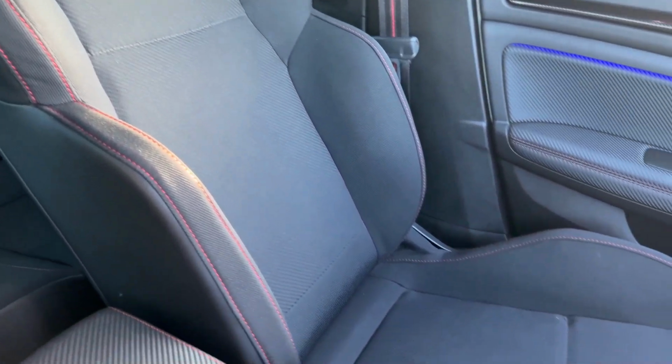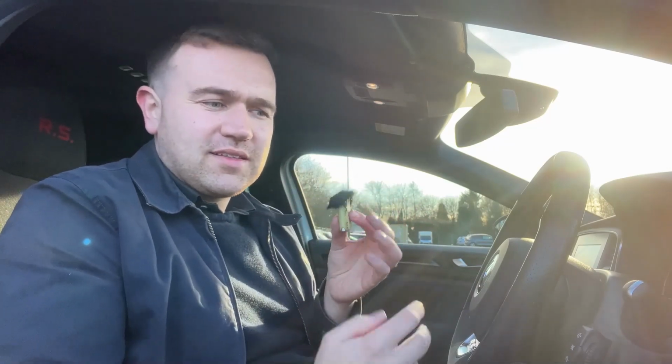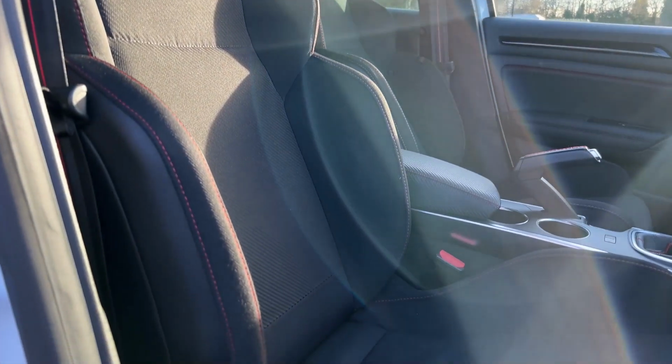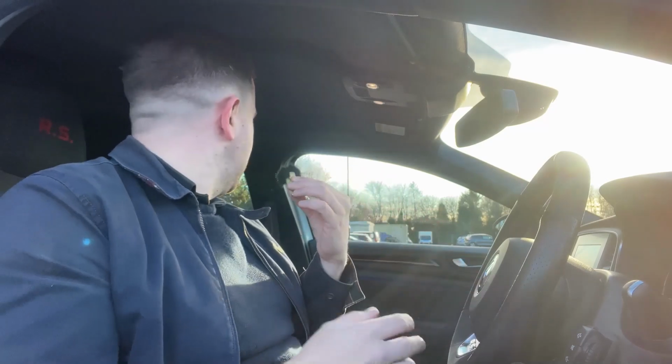You don't want to be too much of a fuller figure, but we do have adjustment in them. I've taken this up on the country roads, and yeah, you do feel like it's hugging you and giving you the kind of support you need when you're out on the road, because you just know what's holding you when you're tossing and turning. So yeah, 10 out of 10 for these seats. They've got a bit of cushion in them, but they've also got that side-to-side support, and they do have the RS branding on the headrests.